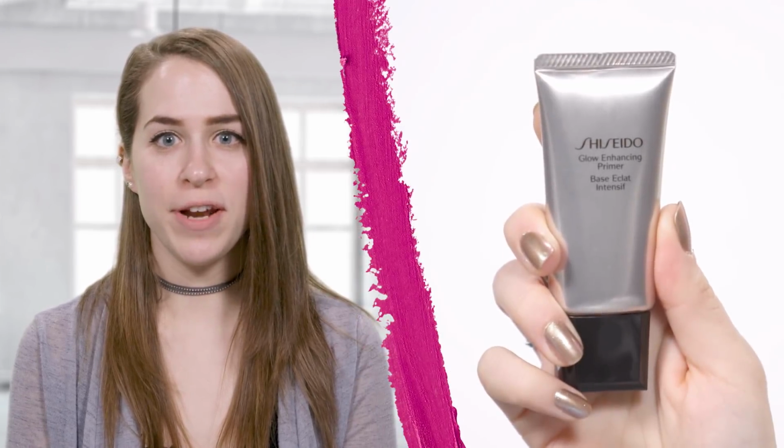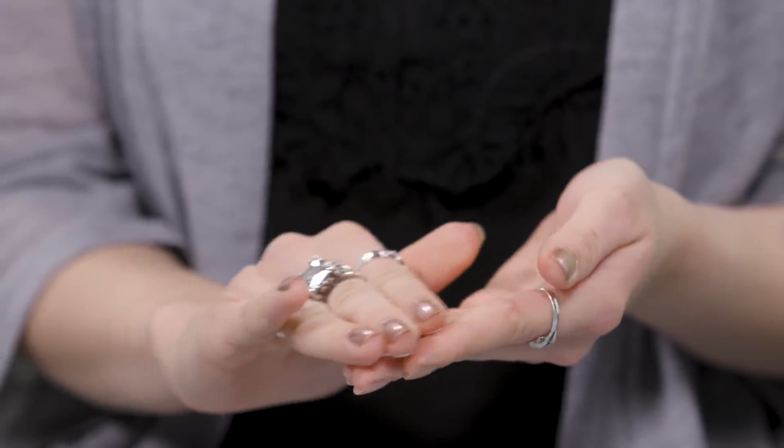First, we want to start off with a good primer that will give us a glowing base. I'll be using the Shiseido Glow Enhancing Primer. This primer transforms the skin into an ideal surface for diffusing light, giving it a natural brightness.